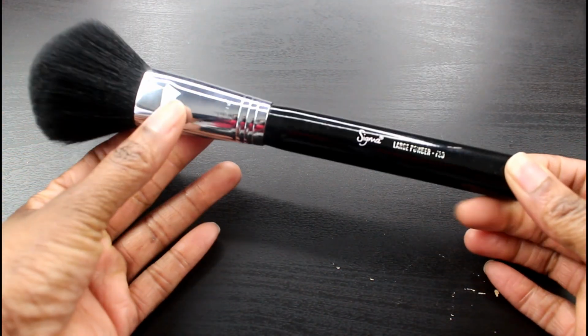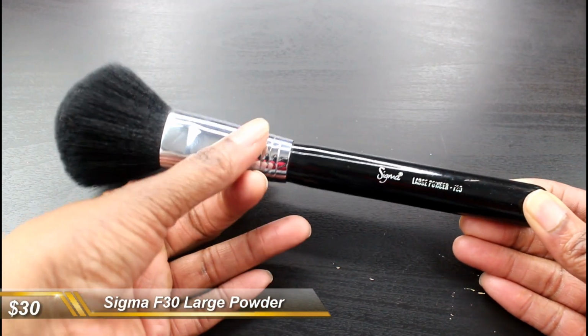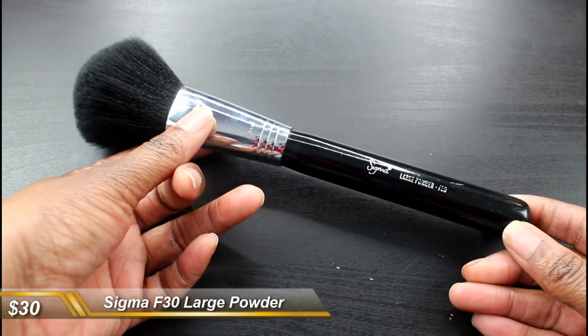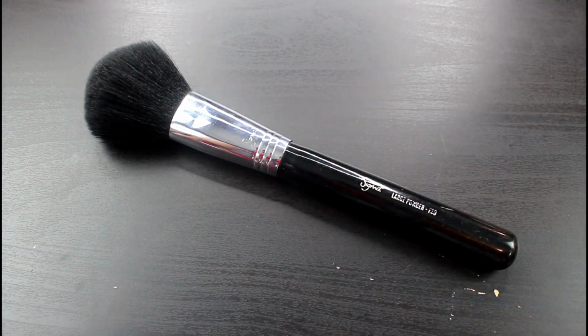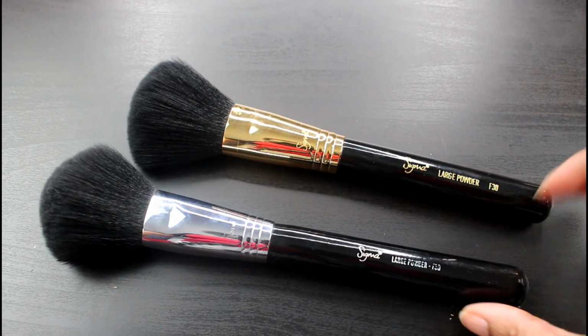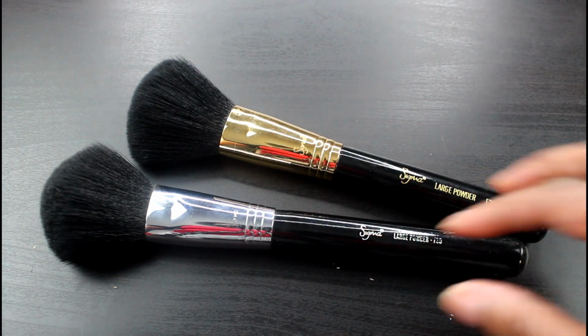My favorite to apply powder is also from Sigma, and it is the large powder brush from Sigma, the F30 brush. And this is the one that I've had the longest. Again, it came in my very first brush set from Sigma, 6-7 years ago. I can't even tell you how long ago. Now, this is the brush that I bought several years ago, and this is the brush that they now sell on Sigma. It's the same brush, but Sigma has different ferrules, so you can get them in the gold ferrule, you can get them in the silver ferrule.